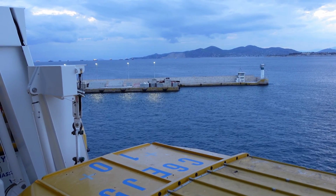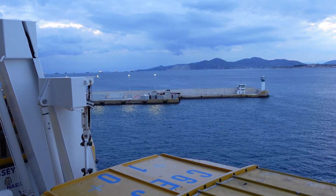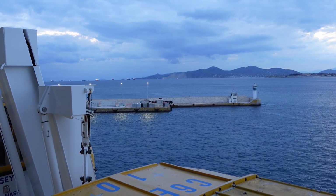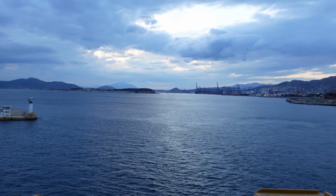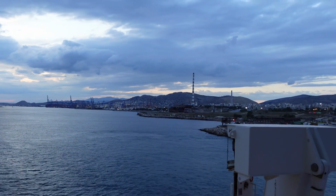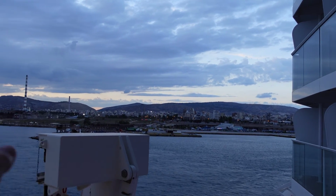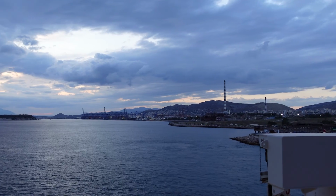And we are underway. We're a bit delayed. They said there were still some people missing from the ship. And then the captain said he hopes that they make it because we're gonna leave regardless. I don't know if they made it or not. Hopefully they did, for their sake. But we are heading out of here. Bye, Athens. We're on to Santorini.